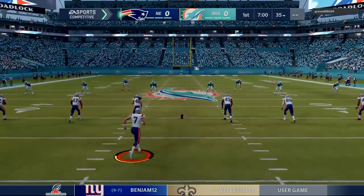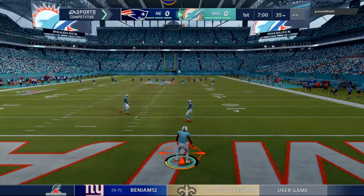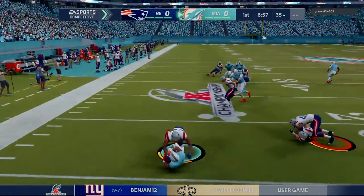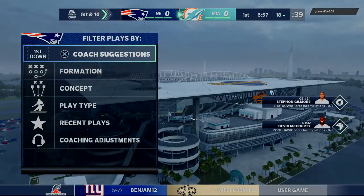For the right to return here in 2 weeks' time for Super Bowl 56, here we go from Los Angeles. This will make it into the end zone. And he'll be brought down shy of the 20, so the decision to bring it out of the end.